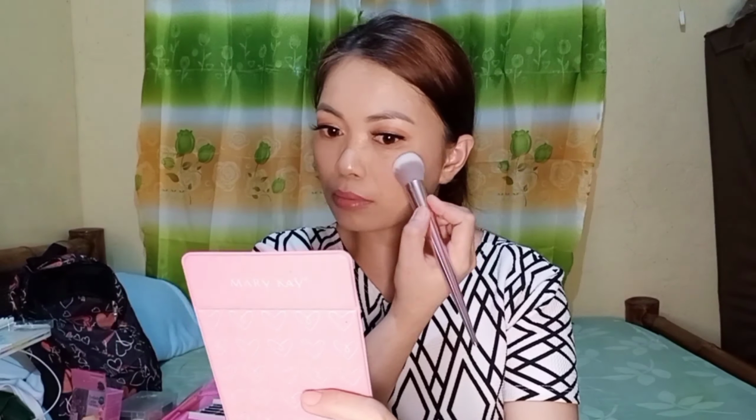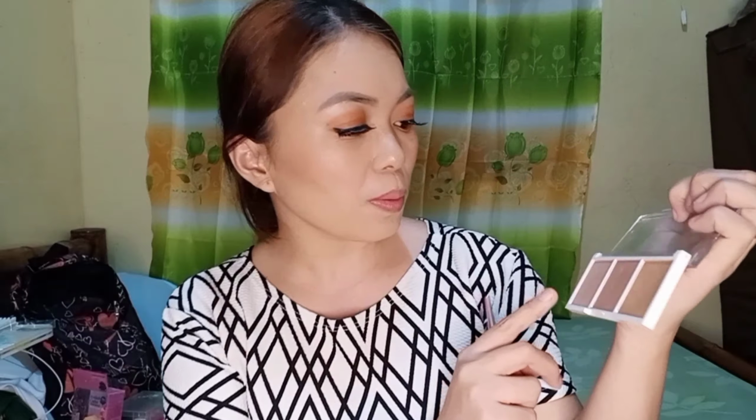Blush. So I'll be using this Pop Cheek Compact Blush. So also gagamit tayo ng brush. And ayan siya. Can you say guys? And then next one is the highlighter. So I'll be using this one as well. So I'll be using this one na pang highlight.